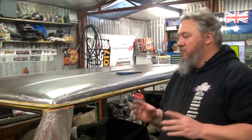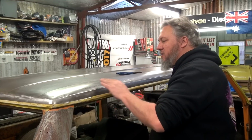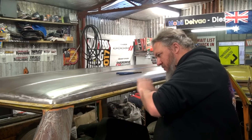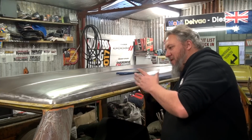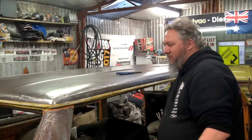Well, I've run over the whole thing. I went over it with the flappy disc first, but I probably didn't need to do that. The stripper disc seems to take all those little nubs off just by themselves, so that's pretty good. And then just some 60 grit over the end, but I mean, you can tell it's there, but it is so much shallower than it was before.